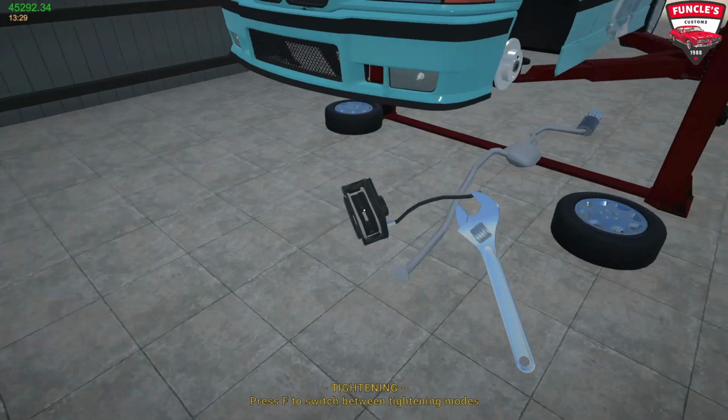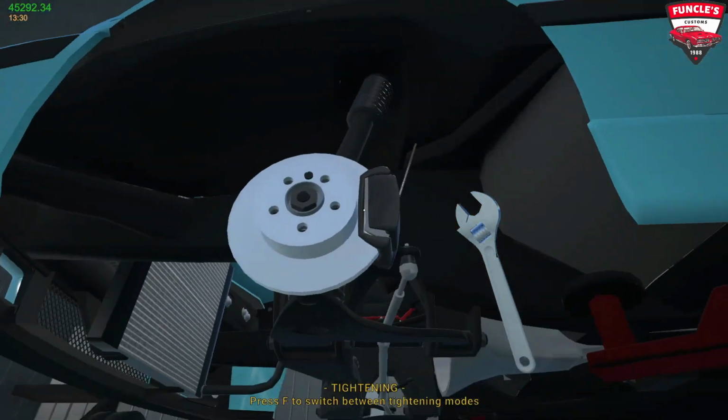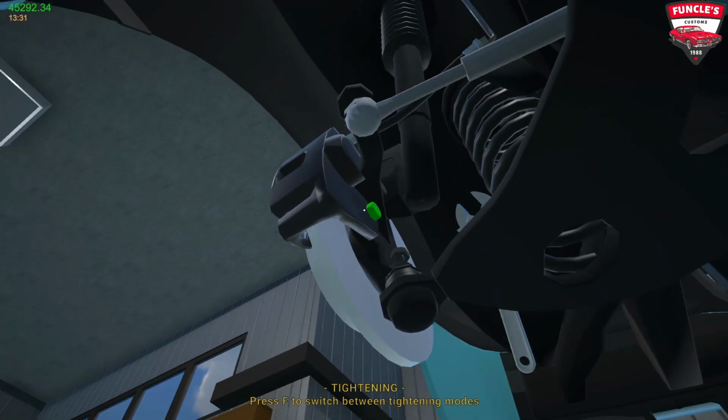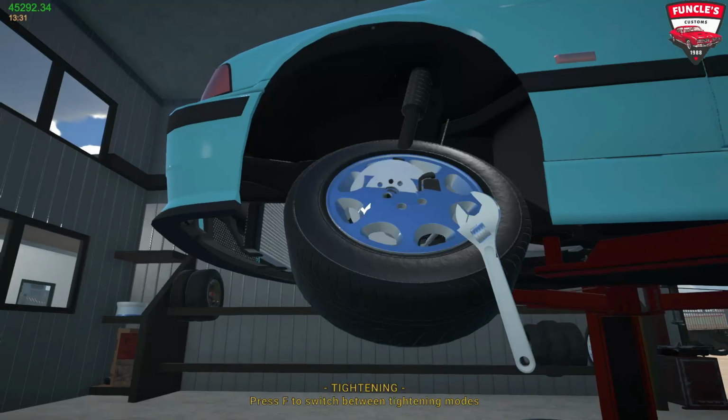And now we can do the front. So this is the front left, the brand new caliper. Alright, and let's be sure to get this hose tied down. And also there and there. And we've got a wheel to put back.